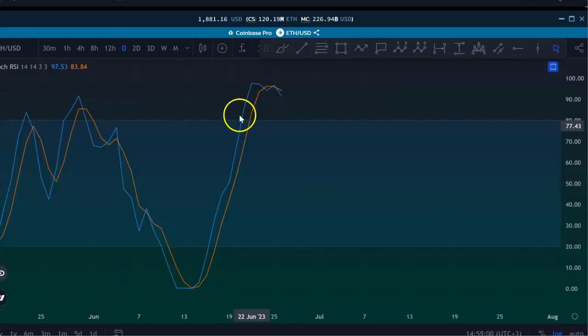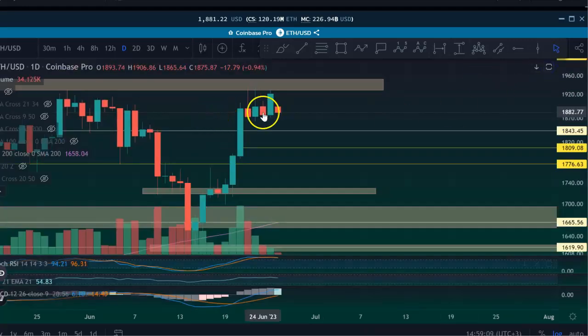Look at the stochastic RSI. It is in the overbought region. It's printing a bearish cross and it's now starting to go down. So I'm expecting that we're going to see more of a drop here. This consolidation, this bullish momentum here has been exhausted. So a drop to 1844 and then possibly even 1810 to me looks like the most likely scenario.